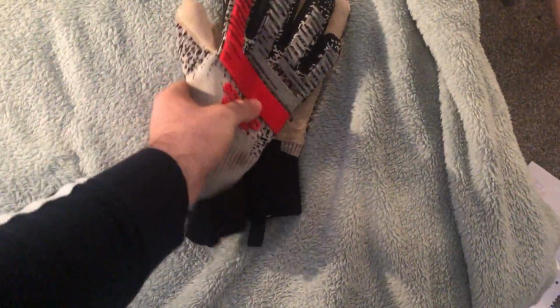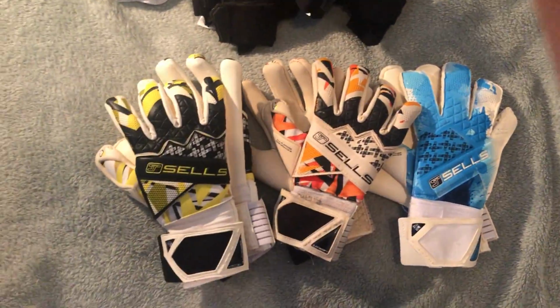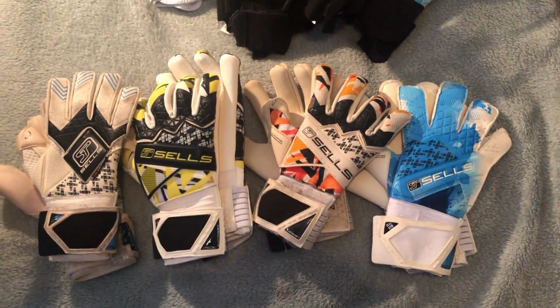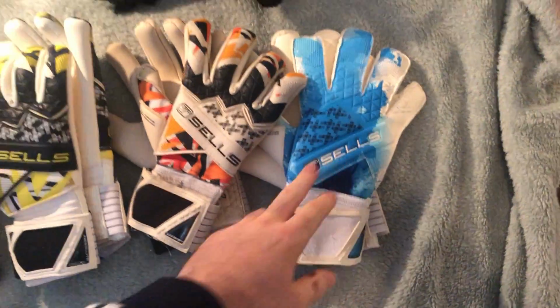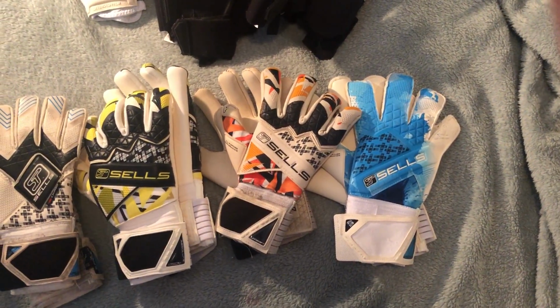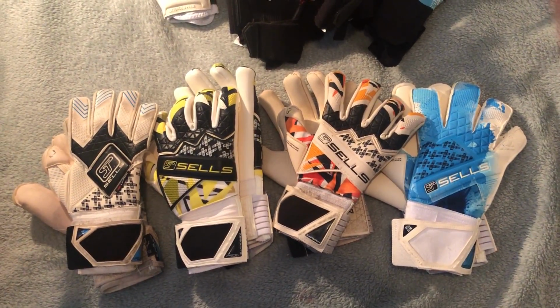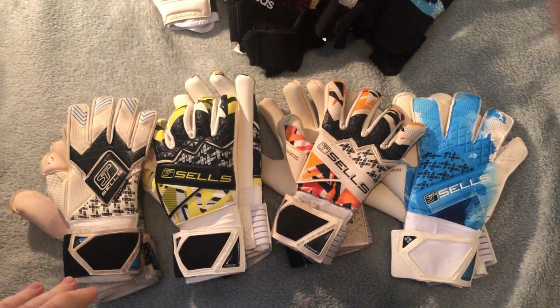Next up then, I have a couple of pairs of Sells. So yeah, I have a couple of pairs of these. I haven't worn these or these yet, mainly just because of the kind of timing, but couple of issues with Sells, so I have a bit of a love-hate relationship with them. I kind of want to love them, but they kind of let me down more often than not.